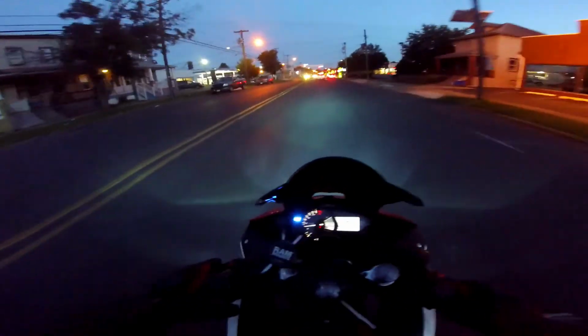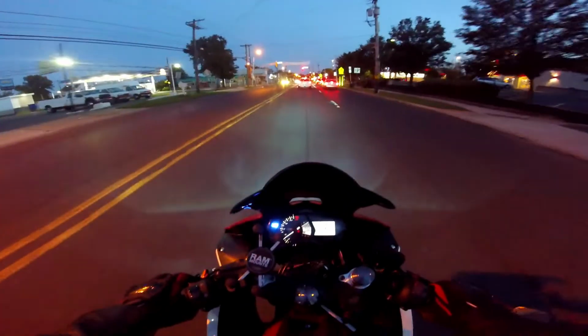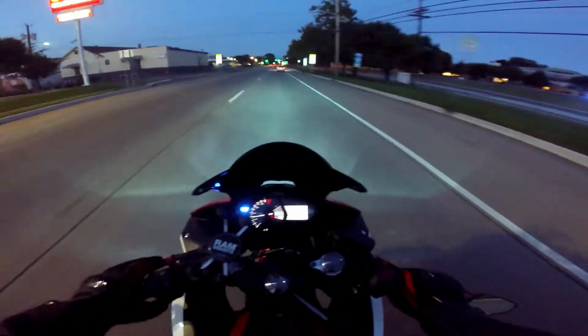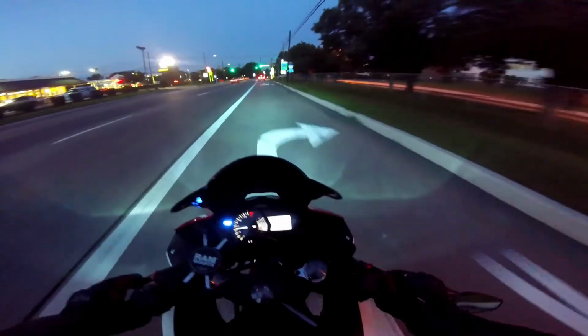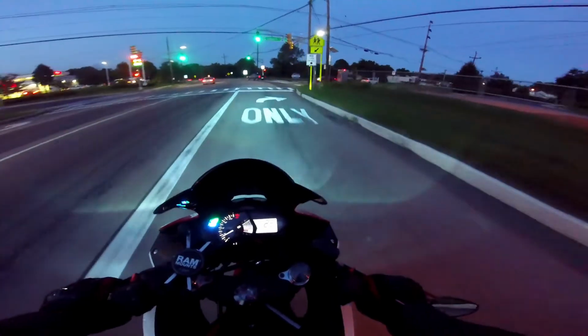Basically, we're on our way to one of the MSF course parking lots. I'm going to be showing him the little maneuvers that he'll have to learn to do inside of the MSF course, and basically everything they'll teach him, so that he's a little bit more comfortable when he takes the test, and when he goes into the course, he's a little bit more prepared than most of the other people in there.